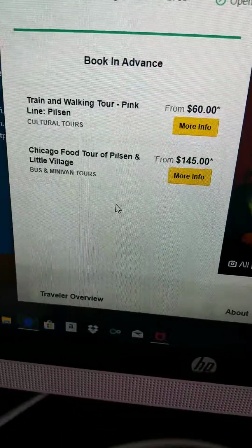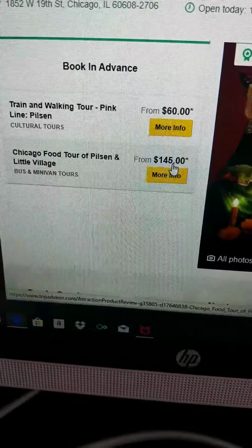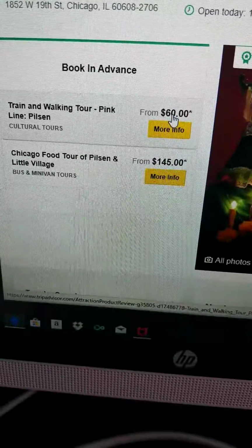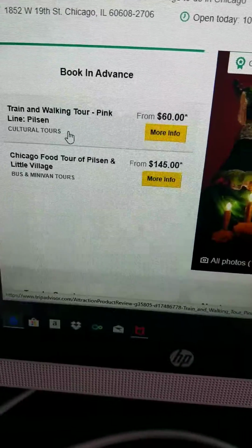They offer tours you can book in advance. You have a bus and minivan tour, which goes from $445, which is pretty pricey. But they have a cheaper one, which I like the price of this ticket because it's not too high, it's not too low. It's like just the right amount for a ticket. And this one is a train and walking tour, Pink Line, for cultural tours.